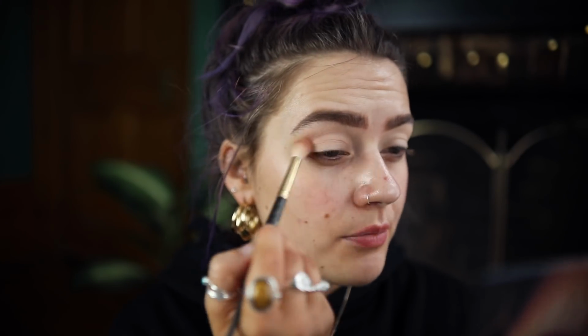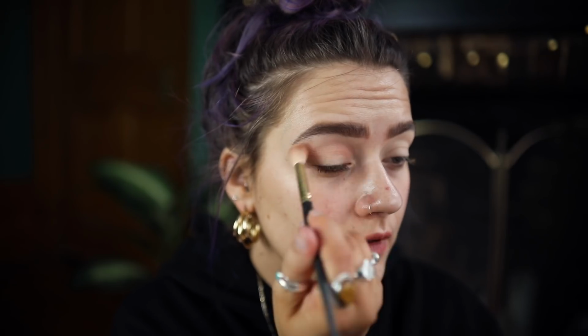Peach. And this is just gonna be a transition shade. It's a little bit warm. Peach and purple are lovely colors together, so you don't have to worry about it clashing too hard. And you barely will see any of this color anyway.